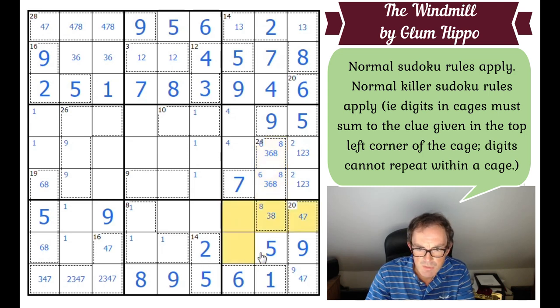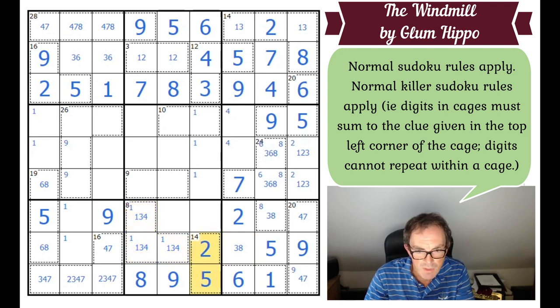Where does 2 go in this box? It can only go there. So this square is a 3 or an 8. The 8 cage is forced. It's got to be 1, 3, 4, because the 2, 5 are elsewhere in the box, which means those two squares have got to be 6 and 7. There's a 6 at the top. Good. So 6, 7.